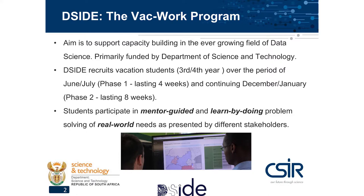So the whole point is that this project needs to be mentor guided. It's learn by doing, and you need to be solving a real world problem that has a real client. The reason for the mentor is that it is very, very intensive. And sometimes the students say we do not communicate that effectively. We try, but I think it's difficult to communicate it effectively.